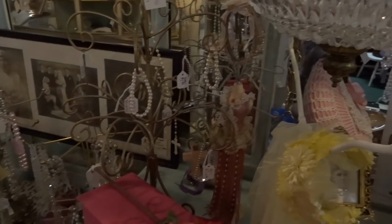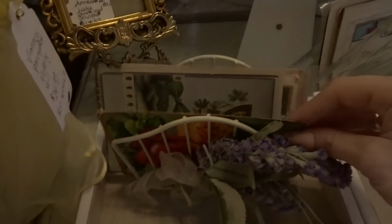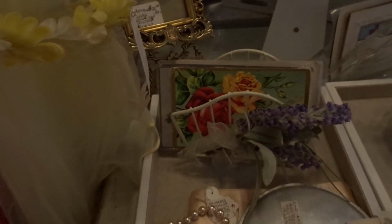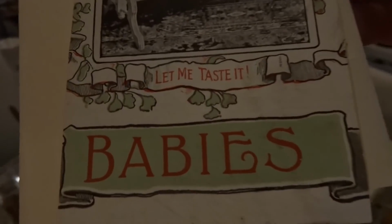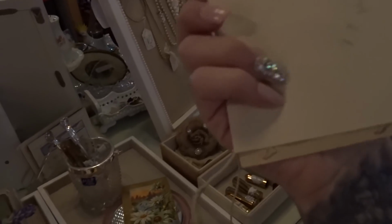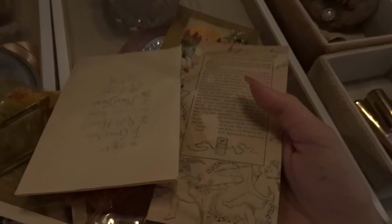I'm in this absolutely gorgeous feminine booth, and I started flipping through more vintage postcards, and I couldn't help but laugh because I was randomly flipping through them, and then I found this, and I was like, babies, and then he's like, yes. Yeah, I'm like, no, really, it says babies, and then I look at it further, and it's like, let me taste it. It's just a little weird. That is an interesting postcard.